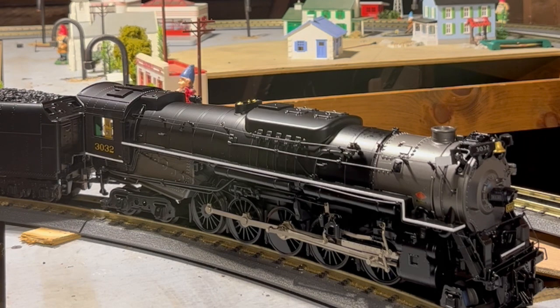It's got a constant voltage LED headlight, LED firebox glow, LED marker lights, LED number boards, LED interior lights, operating LED backup light. It's Proto-Sound 3, of course, since it just came out. This unit measures 30.5 inches by 4.5 by 2.75 inches. Operates on O72 curves.